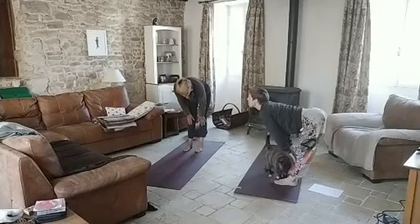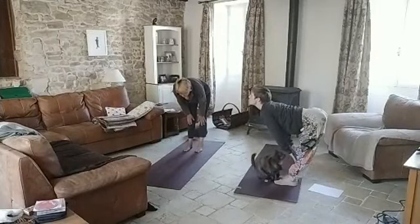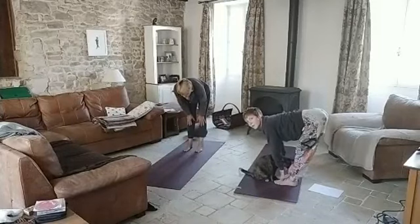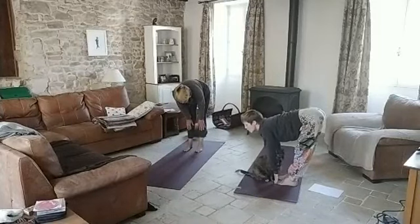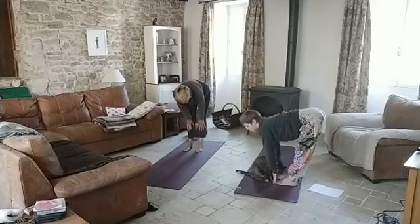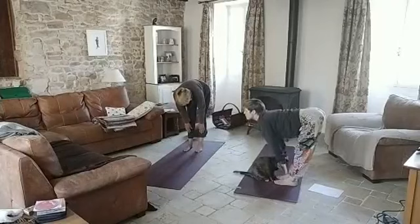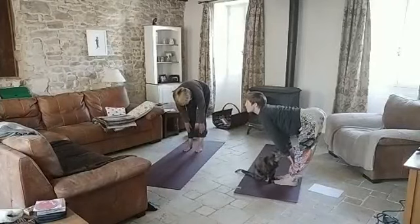That's it. We're going to look forwards, push our chest forward. So we've got a flat back. So you might want to just experiment with where you can come to. Okay, the full expression for the pose is where we have our fingertips to the floor and we're looking forwards, pushing our chest forwards. But to begin with, we want to have that flat back. We don't want to compromise that.